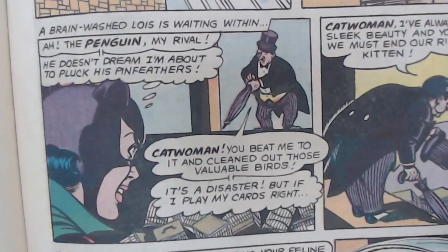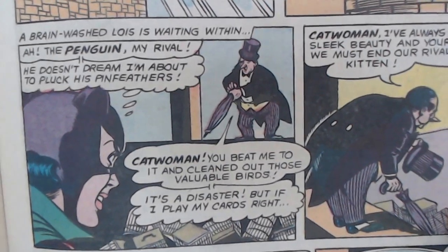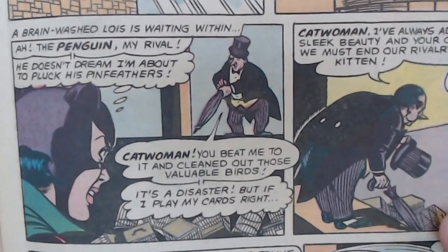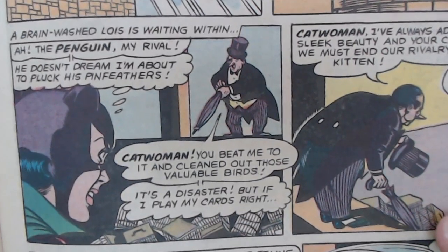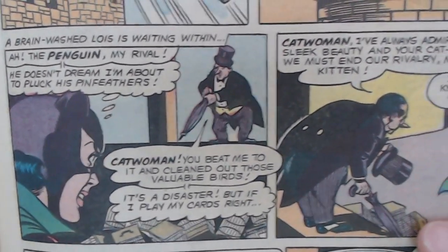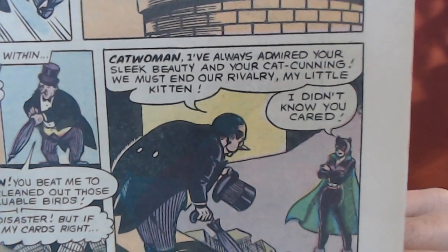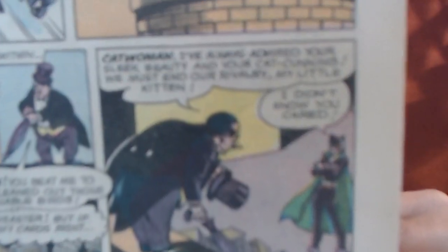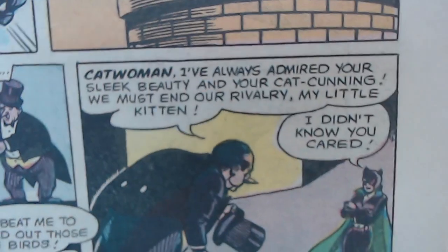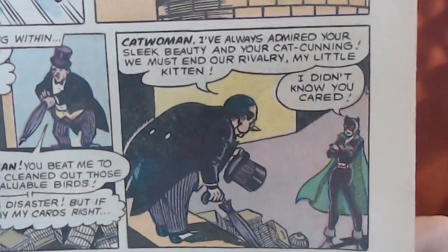A brainwashed Lois Lane is waiting within. Ah, the Penguin, my rival. He doesn't dream I'm about to pluck his pin feathers. Catwoman, you beat me to it and cleaned out those valuable birds. It's a disaster, but I'll play my cards right, Penguin thinks. Catwoman, I've always admired your sleek beauty and your cat cunning. We must end our rivalry, you little kitten. I didn't know you cared, Lois Lane says. Lois Lane dressed up as Catwoman.